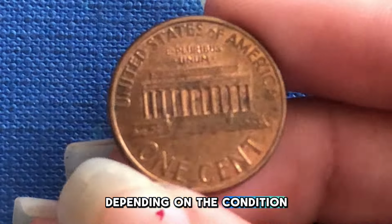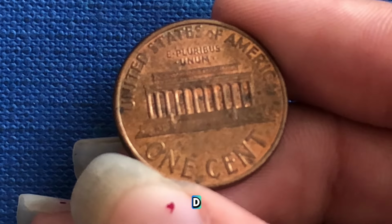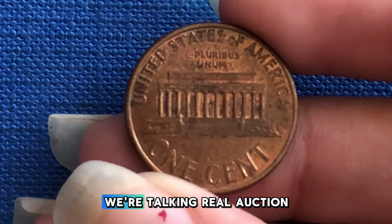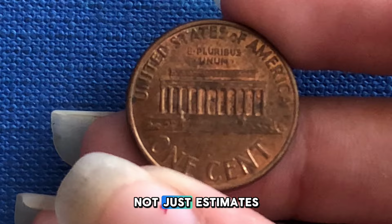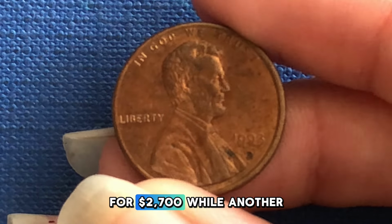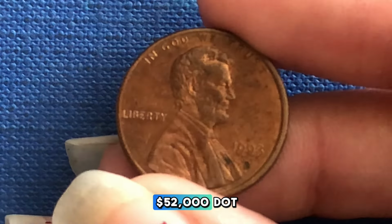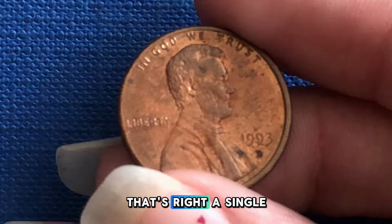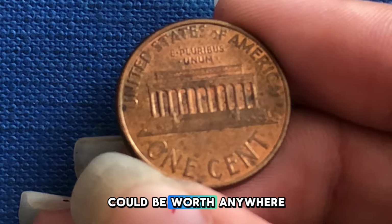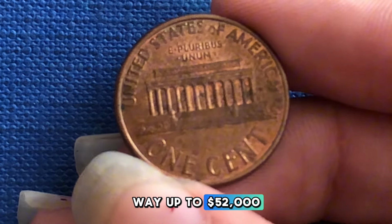Depending on the condition, strike quality, and proof characteristics, this rare 1993 Lincoln penny from a proof set has sold for absolutely insane amounts. We're talking real auction prices here, not just estimates. One verified example sold for $2,700, while another, yes, you heard this right, went for a staggering $52,000. That's right. A single penny, something most of us ignore or leave behind, could be worth anywhere from $2,700 all the way up to $52,000.